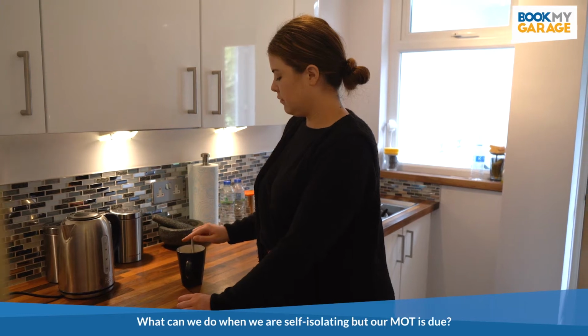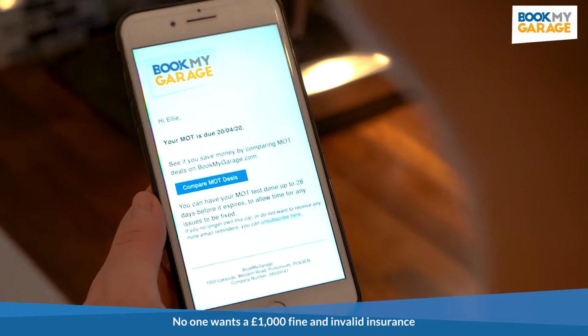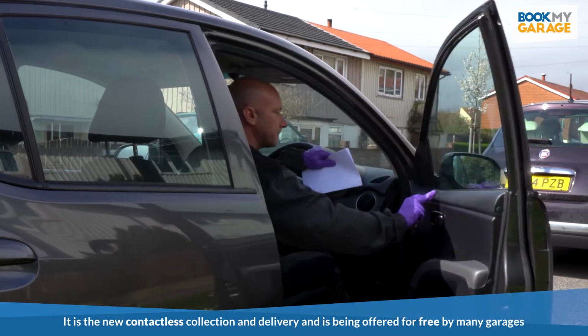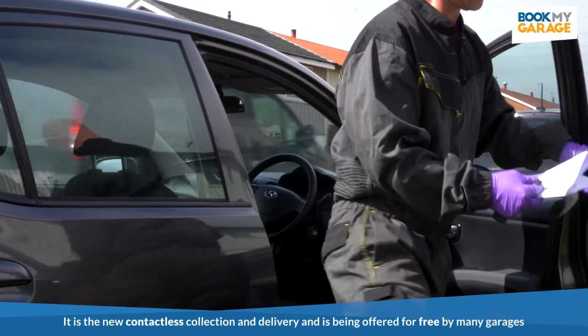What can we do when we are self-isolating but our MOT is due? No one wants a £1,000 fine and invalid insurance. Fortunately, there's a safe solution to help. It's the new contactless collection and delivery and is being offered for free by many garages.